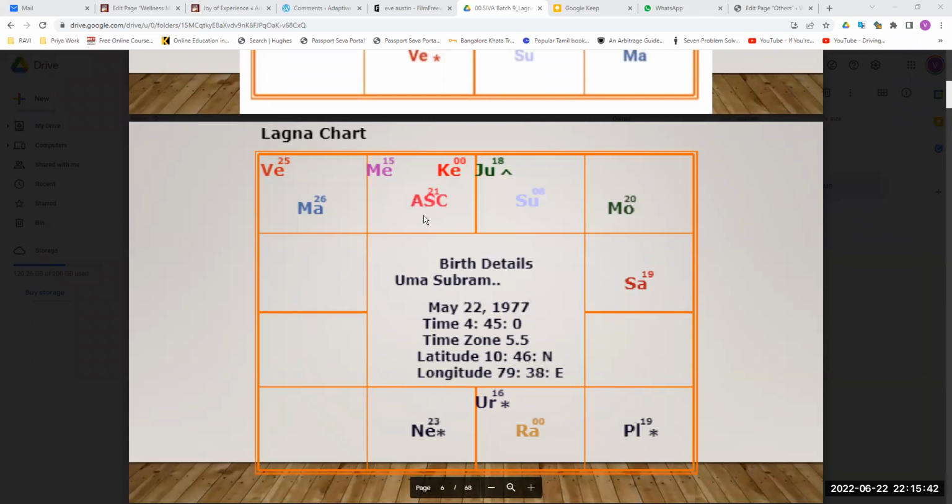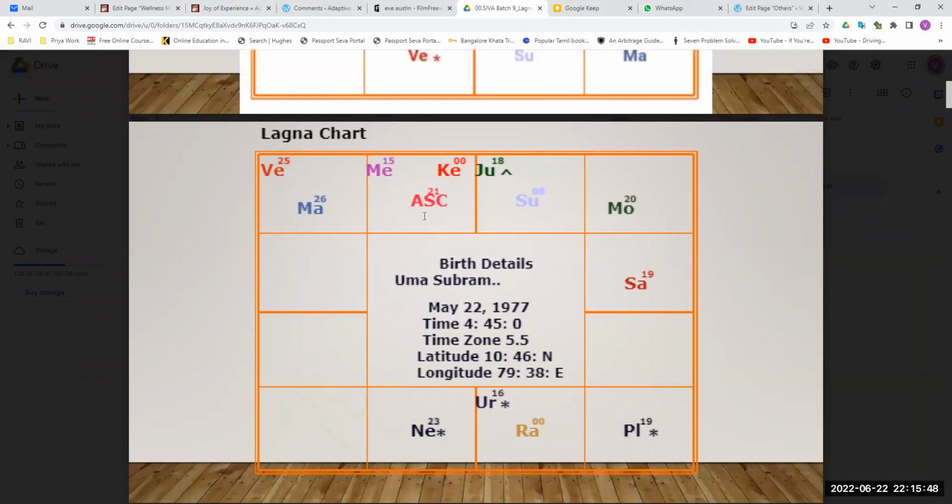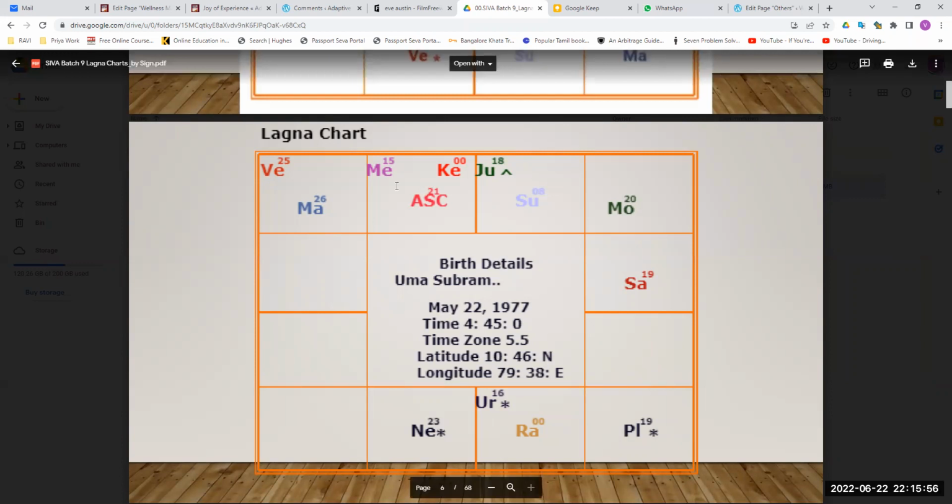In this case, what is the ascendant? Aries. Aries is a fiery sign. Yes, fiery sign. And it's in one, so it's a male sign. So they are active, outgoing, and more reactive, with external focus, all those things. They respond quick, they are energetic.